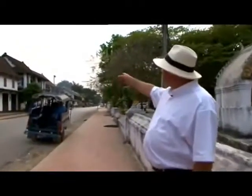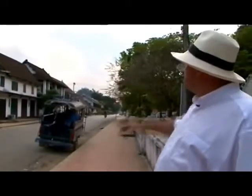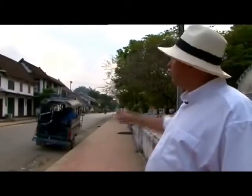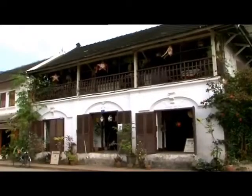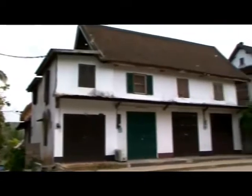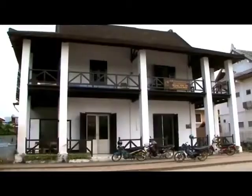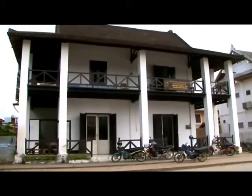What's interesting here is that we have two buildings from the colonial period, two or three even, which illustrate the appearance of facades all along the main streets. This one here has evolved with time, but the second one is quite well preserved, as it was about 20 years ago. And the third one is a typical colonial building.